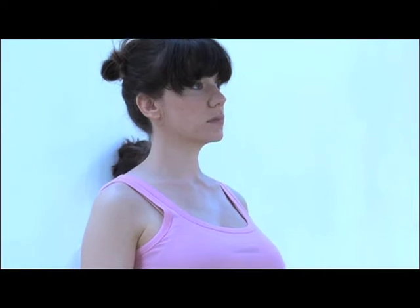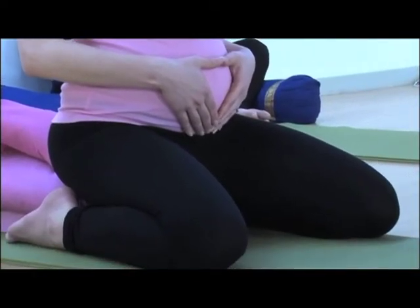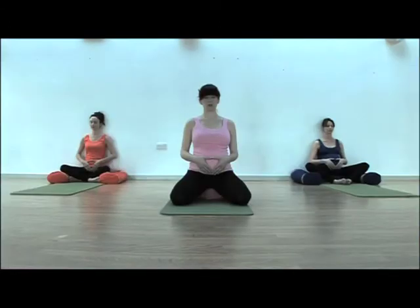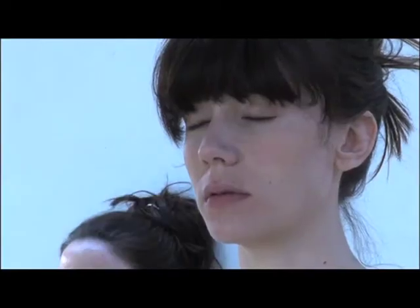Feeling the warmth of your hands over your baby, and allowing your breath to be breathing for 2, breathing for you and your baby. So as the lips close, you can breathe with a lovely soft feeling of the breath in the throat. It sounds like the waves of the ocean. It's called the ocean breath.